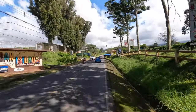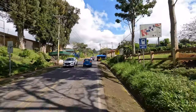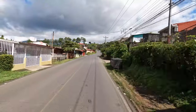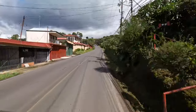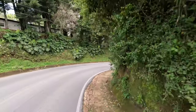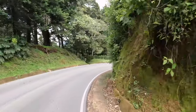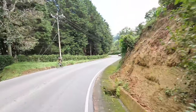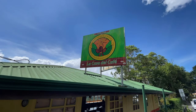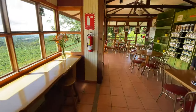So this is us just heading in the mountains north of San Jose. This is actually the coffee country. At this elevation, you're around 7,000 feet. It's high up there, and you can feel it in your lungs and shortness of breath, especially if you're not used to being at these high altitudes.